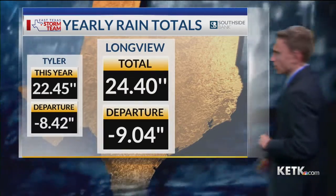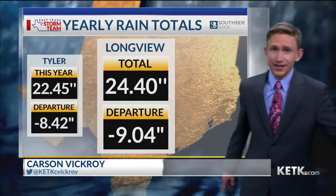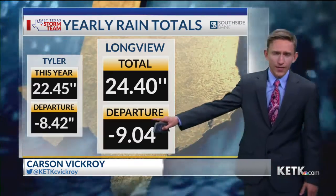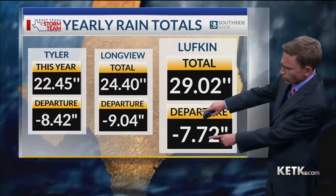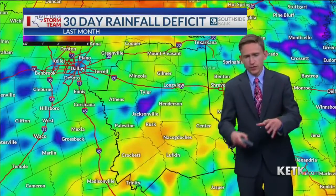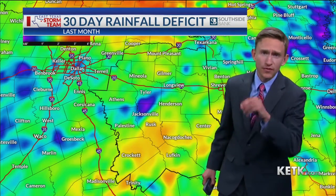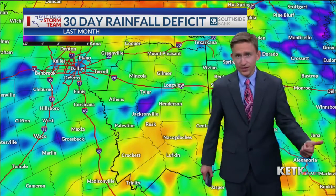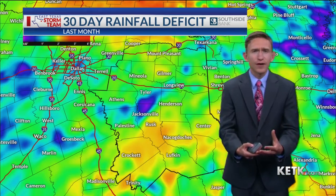And then as we look at Longview, typically by this time we've seen about 33 inches of rain. That's not the case right now. We are down on that number by about 9 inches, and then Lufkin has seen 29 inches, a little closer there, but again, still a lot of work to do in Lufkin as well. But really what the issue has been is we've seen these very, very dry days, meaning the relative humidity has been very low. So we don't see the chance of rain. Therefore, everything dries out very, very quickly.